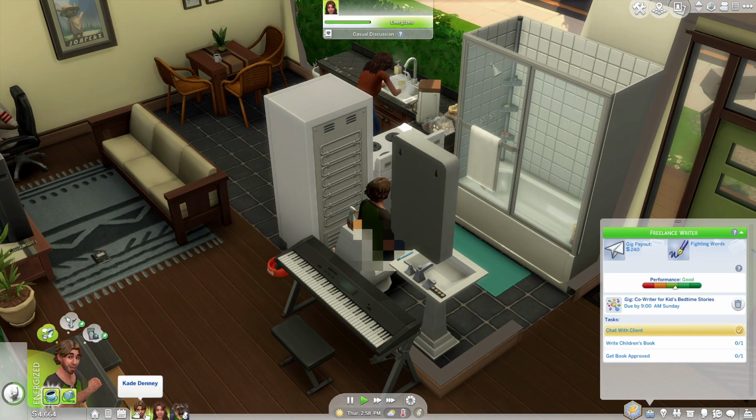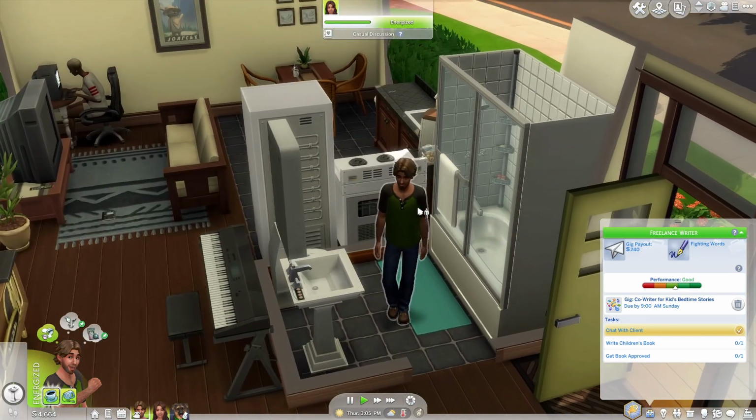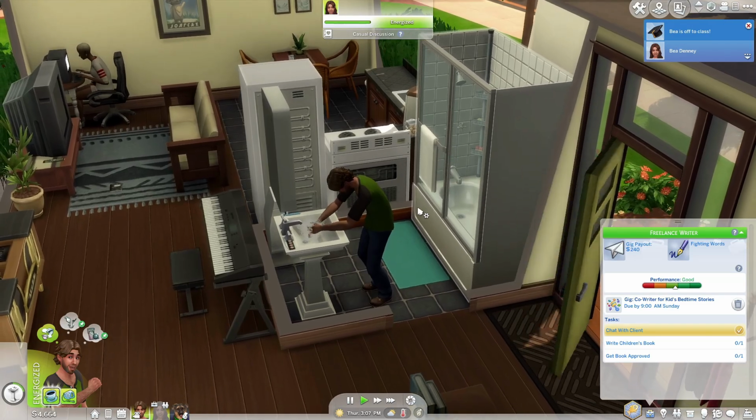I feel like maybe Kade is a writer that had to work extra hard to get some of the opportunities he's even received. He just doesn't want to work a typical job. He wants to still be his own boss.